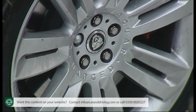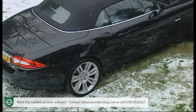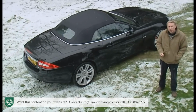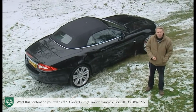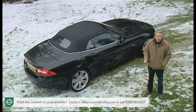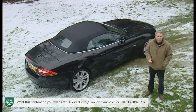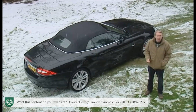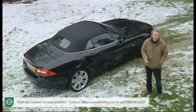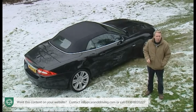When this supercharged car first appeared in 2006, it represented a principal fine on paper, but not quite so effective in practice. With the standard normally aspirated V8 XK, there were no issues. Whether you drove the original 300 bhp model or the later 5-litre 380 bhp variant, it represented a far superior alternative to its Mercedes and BMW rivals.